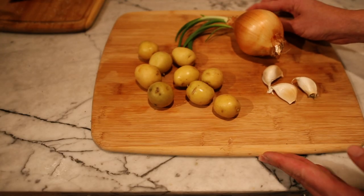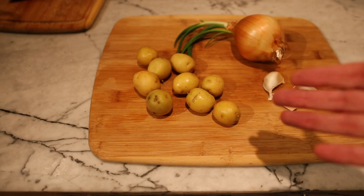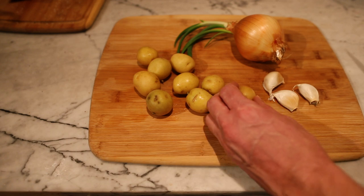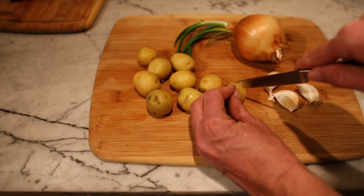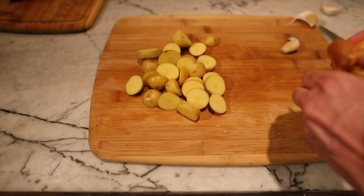Now what are we gonna do? What do we got here? Voila! We have some petite gold potatoes, an onion, and some garlic, okay? We're gonna slice up these potatoes, just like this. Real, like, thick slices, not too thin.